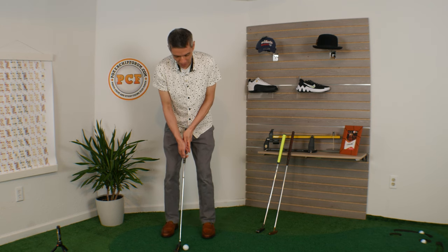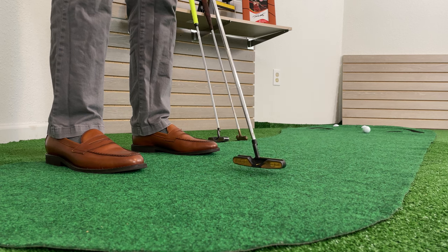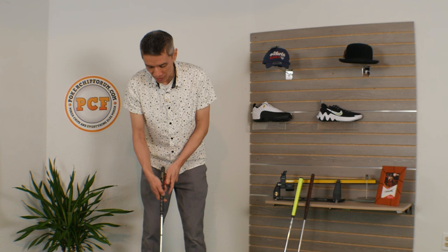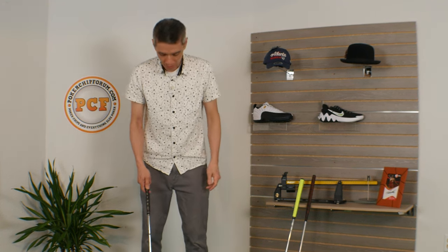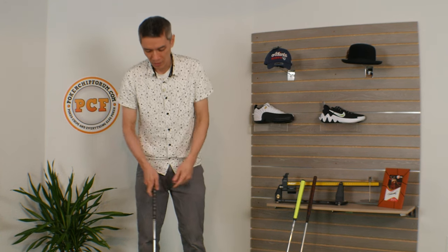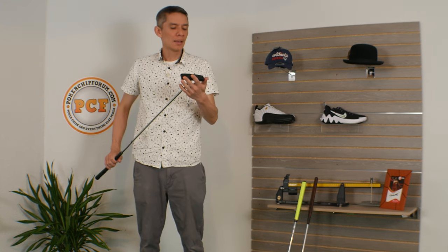Oh man, look at these alignment lines. How could you possibly miss with these alignment lines? I mean, it's just absolutely amazing. You know, it's funny, I was so focused on the alignment lines, I totally forgot that there was a slot I should be looking through. Oh, it was lined up anyway. Was I aiming? Yeah, I was aiming at the right side of that hole. So I missed it. I don't know.